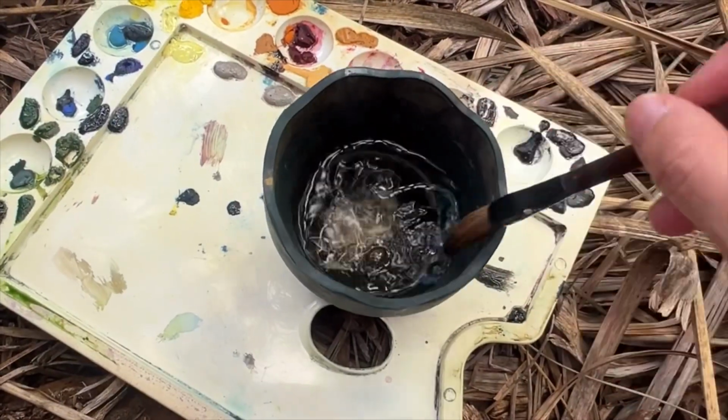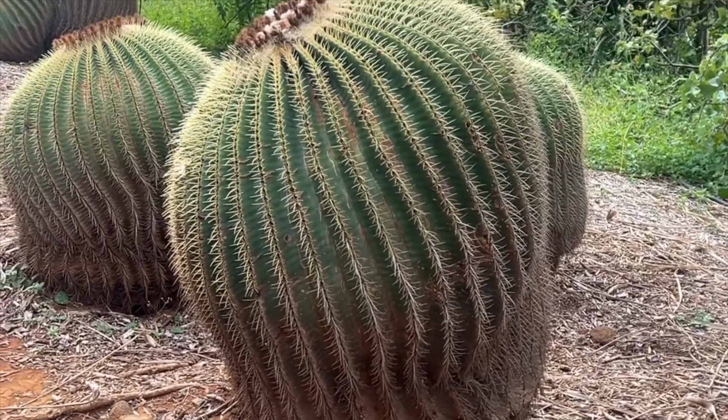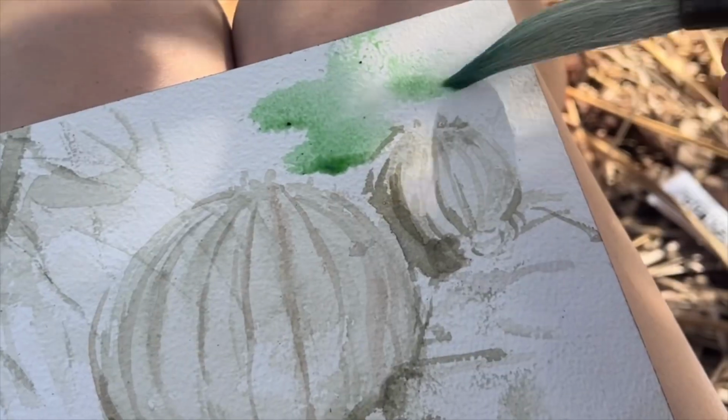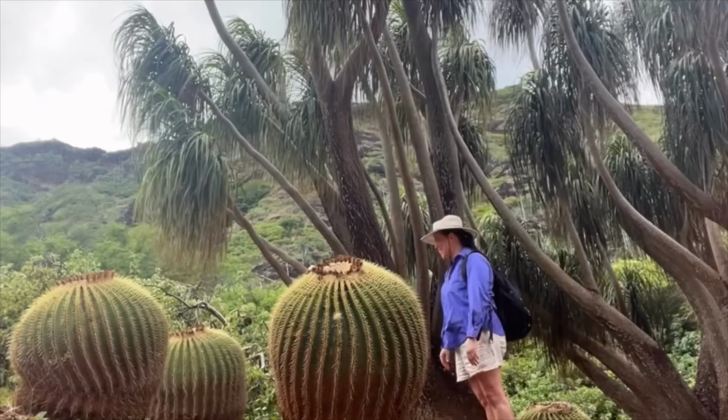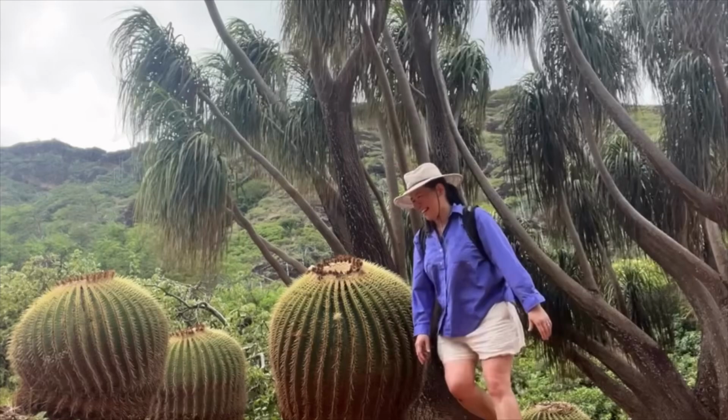I've seen a cactus like this before in a greenhouse, but this is the first time I've ever seen a whole cluster of them, and it was really fun for me to think about them as a group and what their dynamics were.